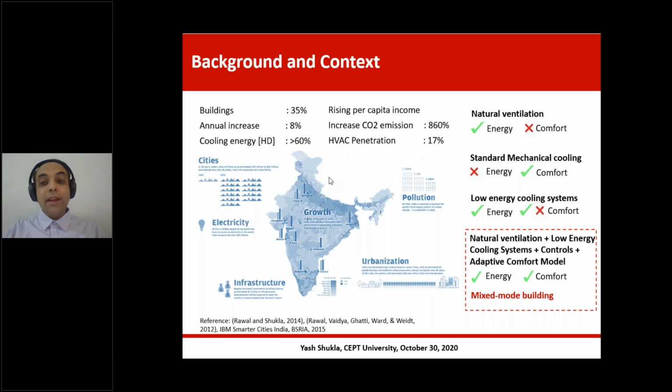When we use standard mechanical cooling systems, we get a good, comfortable environment in the space, but it takes a tremendous amount of energy, as you can see from what I talked about earlier. When we use low energy cooling systems individually, the energy consumption of a building is less, but comfort is a mix. There are periods of the year when you can get good comfort, but then there are periods of the year when it cannot provide a comfortable environment.